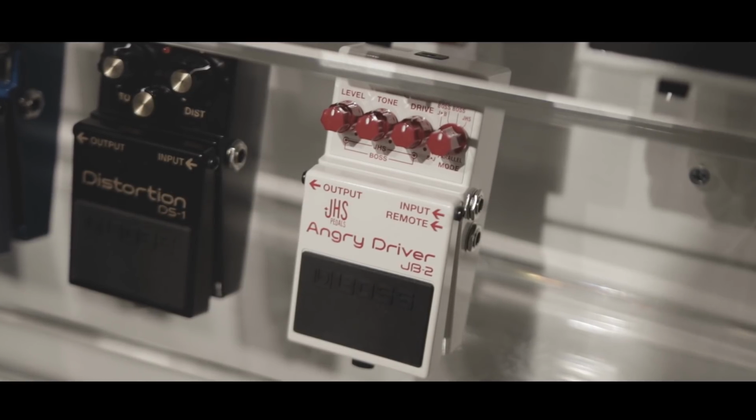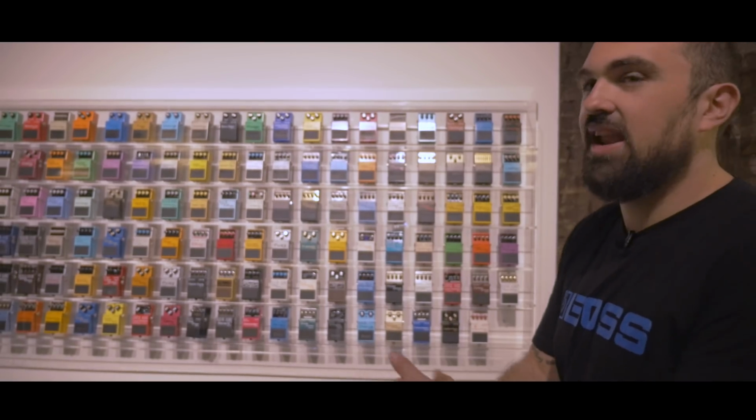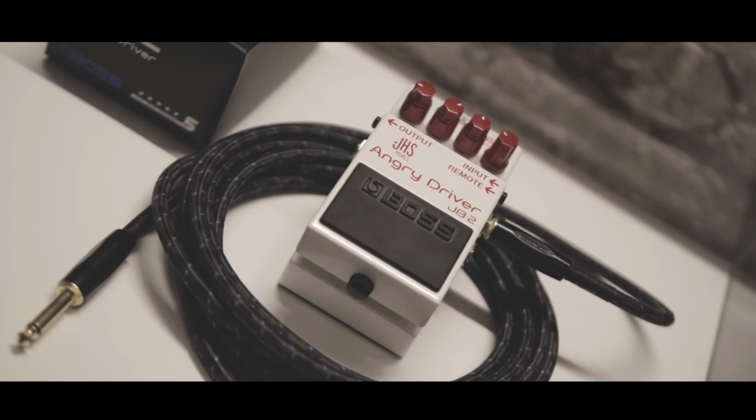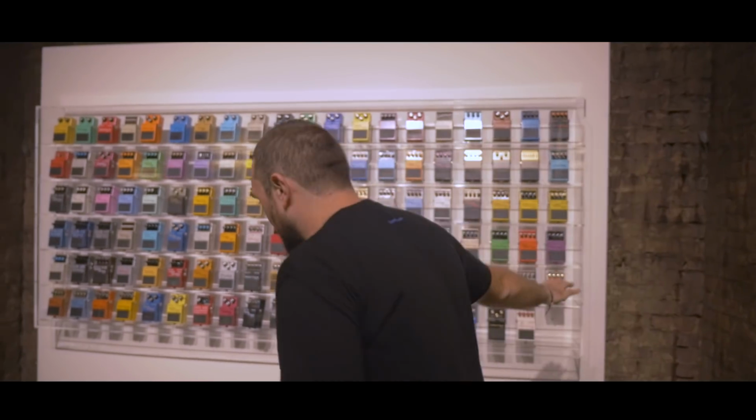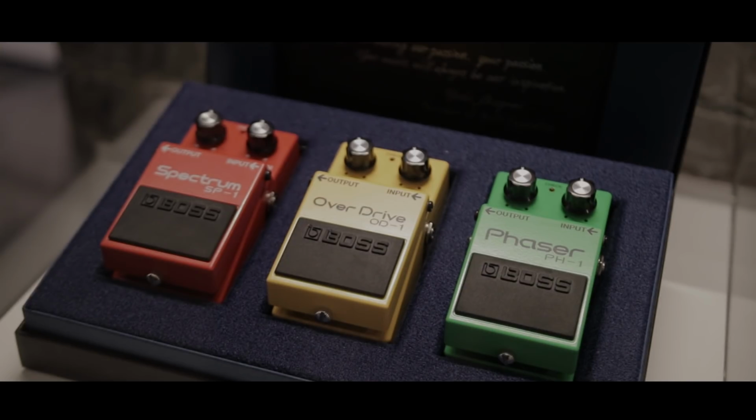Obviously, we're very proud to announce the JB2. That was the first new compact and also the first collaboration project that we have ever undertaken. So that's with JHS pedals. And we reverse ourselves all the way back through history, starting off with the original Traffic Light series, the OD1, the PH1, and the SP1.